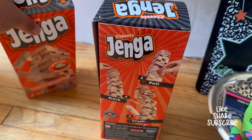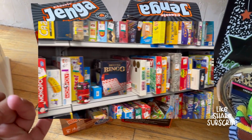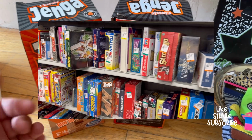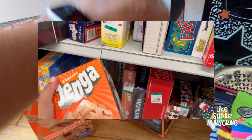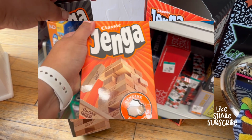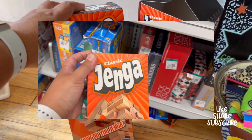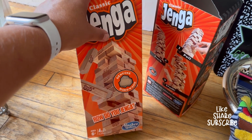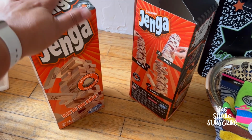What I love at thrift stores is their game selection, their book selection, and if you're a teacher, there's so much that you could do with Jenga. One of the things that I'm going to do is, I paid $3.49 for this one and $4.49 for that one, but in the classroom I actually have another set like this with the distributive property written on each one of them. So I basically use them for math.